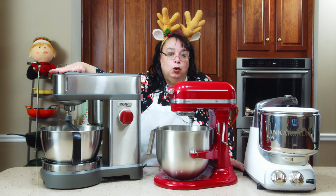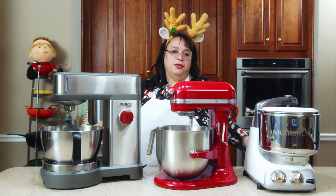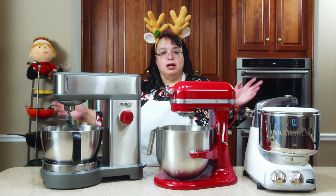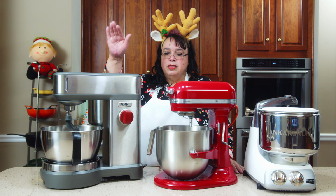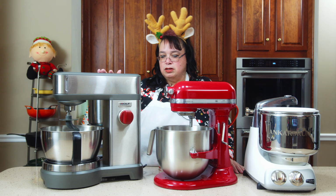This is the Wolf. You guys know Wolf. They have ranges and all kinds of fancy stoves. They are for the very high-end buyer. This mixer is close to $1,000.